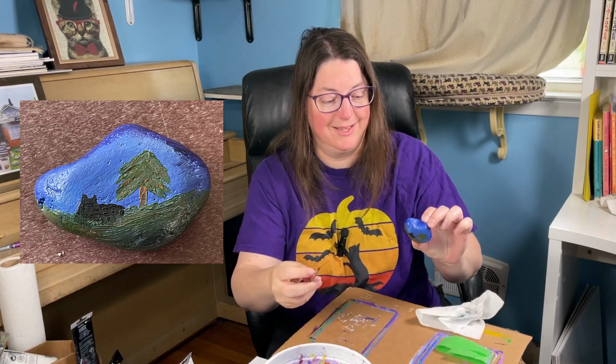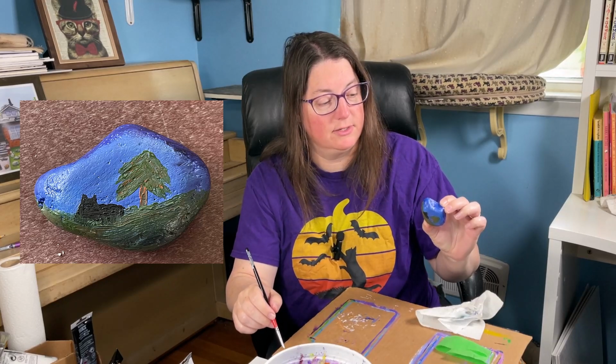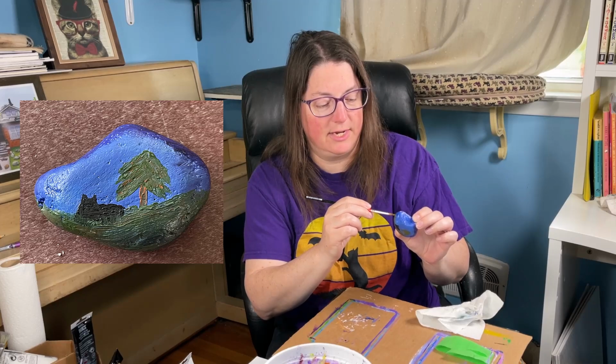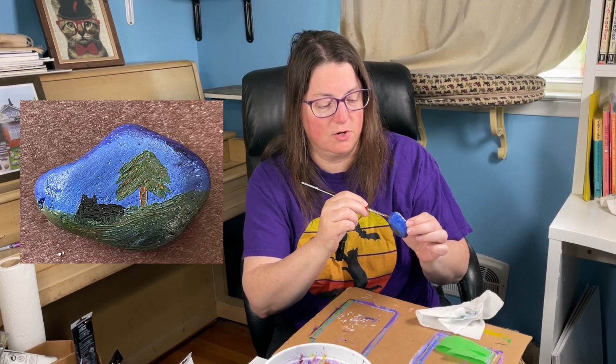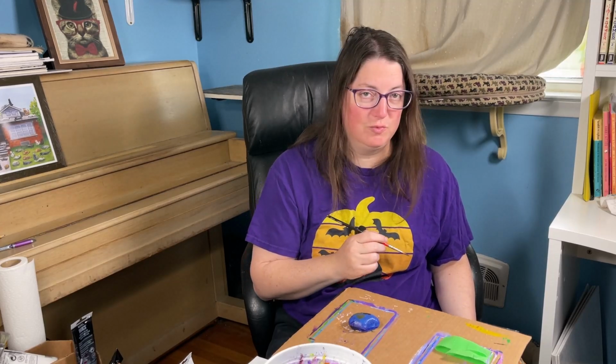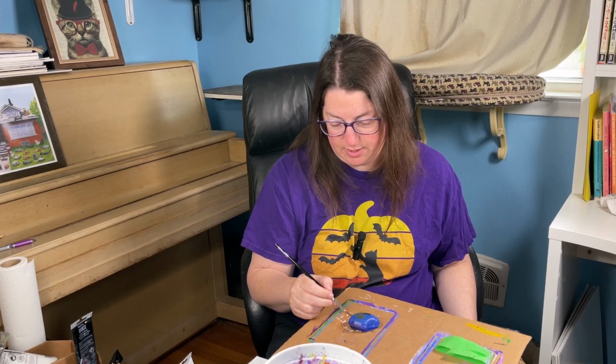And while I'm holding this, I try to paint the whole rock. I can see some areas here just to make it a little nicer. Make sure it's all coated. I'll just paint this. Because really, I probably should have two cameras. One where you can see me talk, and another where you can see me painting.